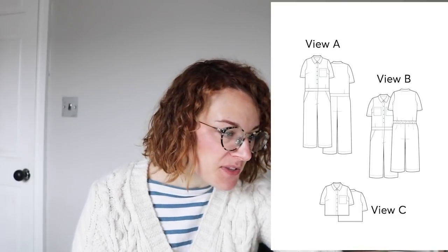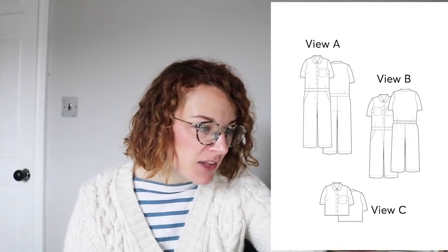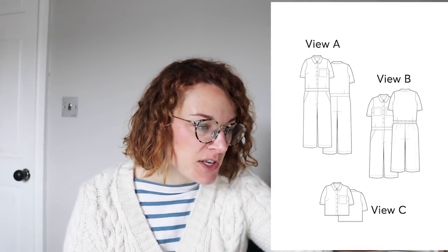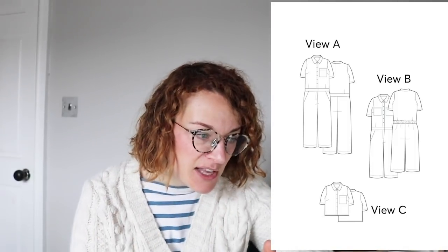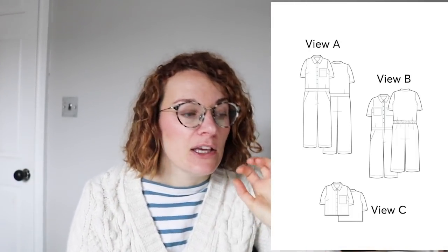So variation A is, so it's got buttons down the front, the waist seam, it's got a sewn-in waistband, which I personally really love, pockets, short sleeve, proper shirt collar, so a stand and a fall, and wide leg trousers. View B is exactly the same, but the back waistband has got an elastic panel in it. This, I think, is really great.